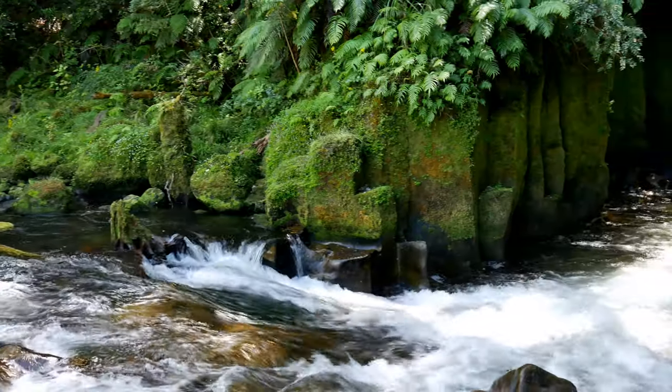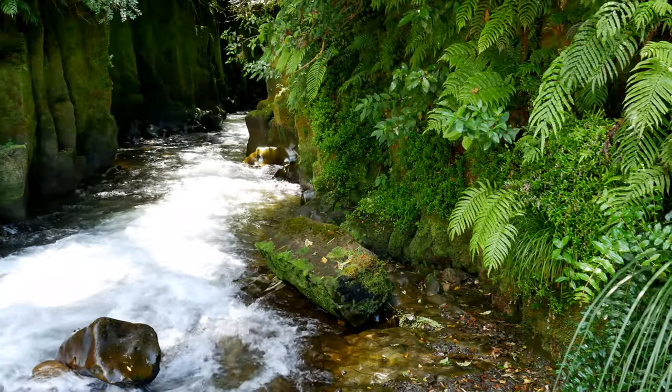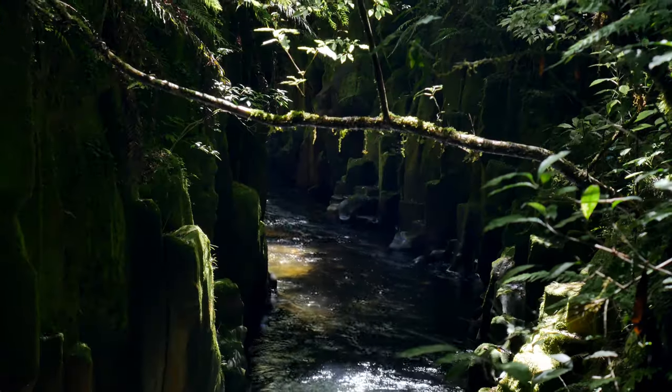So this canyon is one of the first pictures I saw of Whirinaki, and I saw a beautiful picture of this narrow little gorge canyon, and I said to myself, I definitely have to check that place out. It's moving pretty quick. I'm gonna try and go back up in there a little bit with the GoPro and get a much more up close personal shot of this beautiful gorge.